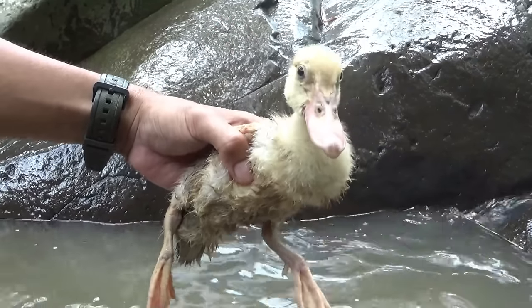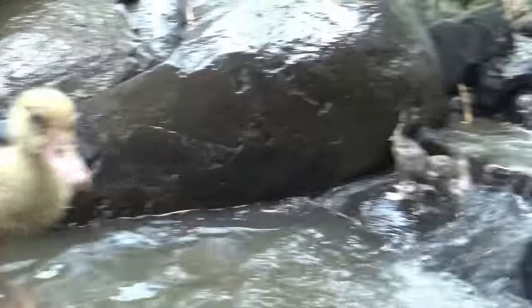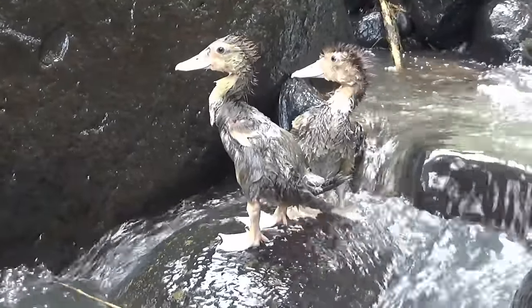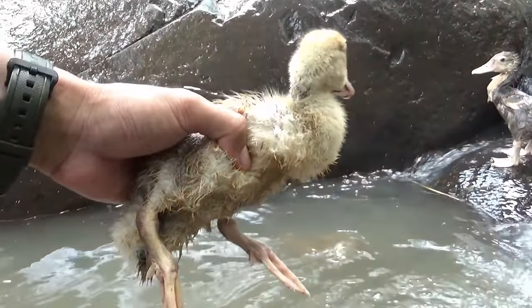Hello! I got a duckling from a spin. Look! There is another duckling in a river. Come on, let's put the ducklings in a river.